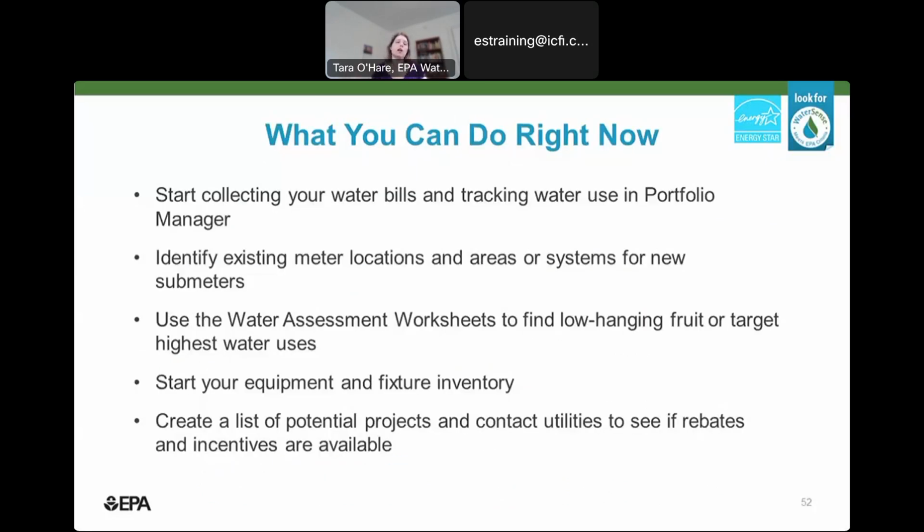So what can you do right now? We went through a whole bunch of material today, but right now you can start collecting your water bills and tracking your water use in Portfolio Manager. You can check and find out your existing meter locations or areas and systems where you might need new submeters. You can check out the water assessment worksheets to find some of the low-hanging fruit and target your highest water users. And then you can start your equipment and fixture inventory if you don't already have one, and pull together a list of potential projects and contact utilities to see what rebates and incentives are available for you.